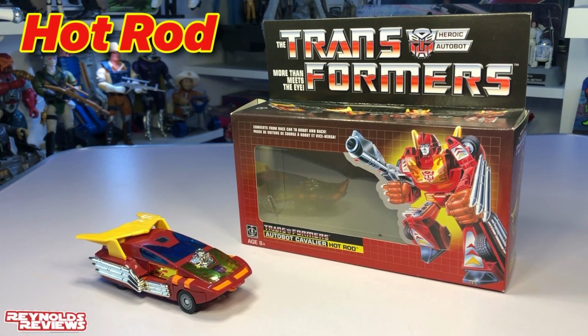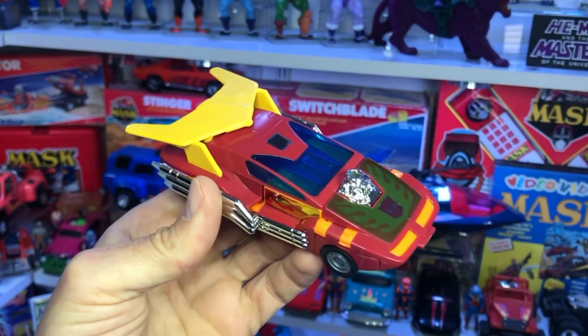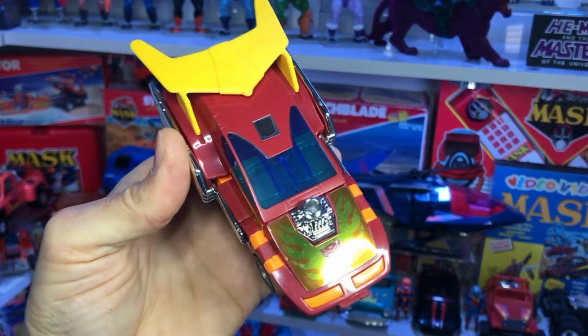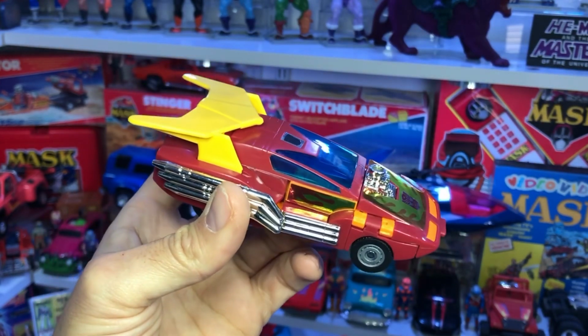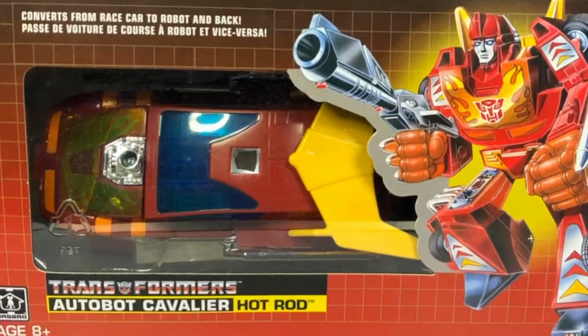Thank you, Matt. It's a great choice to start off your top 5. But in at my number 4 is Hot Rod. Now, I know Hot Rod divides opinion in the Transformers community. I'm not here to get into the whole debate about Hot Rod and Prime and whose fault it was that Prime died, even though it was Prime's fault. We're going to take a look at Hot Rod.